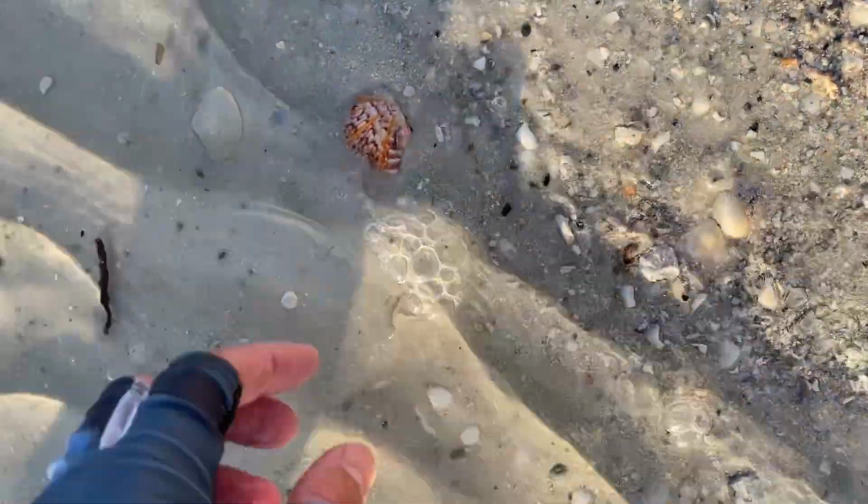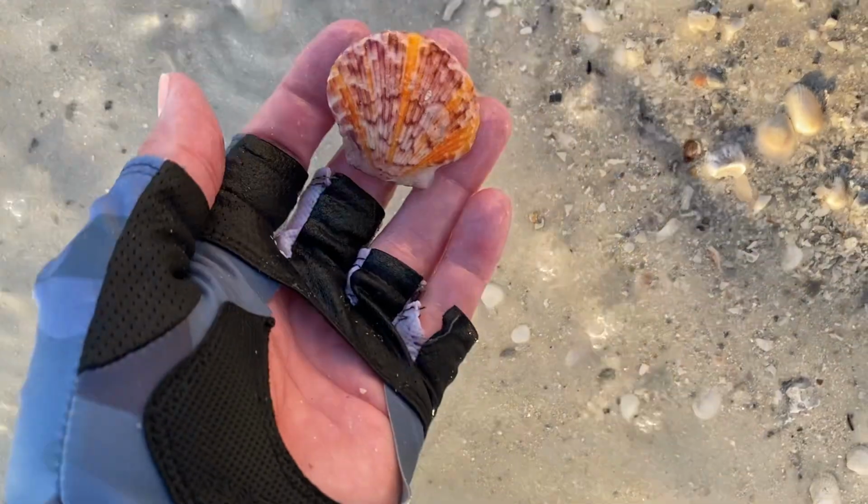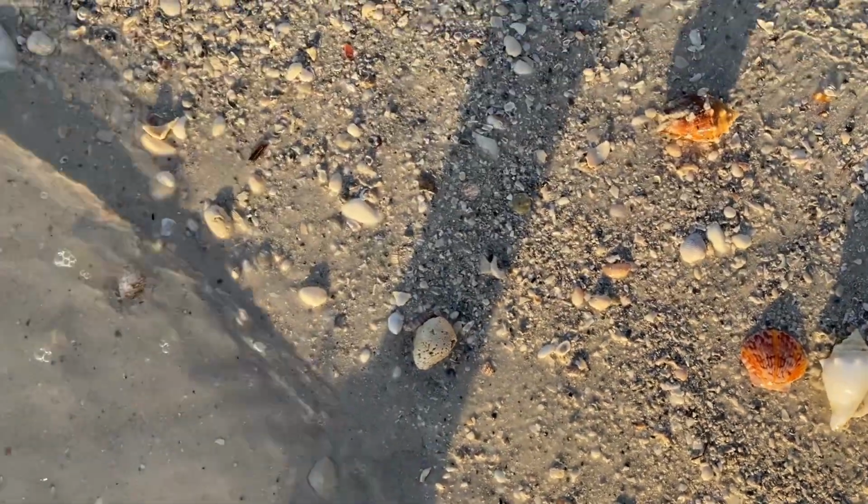And yeah, just right in the same area. Check this out. Like our best calico scallop of the day. Got those beautiful orange stripes overlapping that purple. I love it when I find those. They're so cool looking. Put a little mineral oil on those and they just pop and they look great.